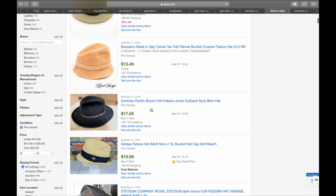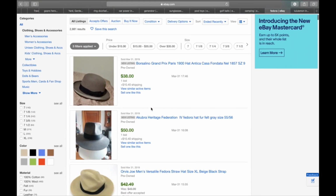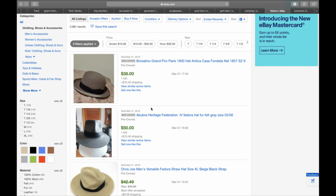The other thing about fedoras, and I don't want to put this too much in public because it's not really easy to do and it's very hard to find a supplier, but if you happen to come across it, buying fedoras in bulk might be something you could do. You'll pick them up for $3, $4, list them all for 25. Away you go.